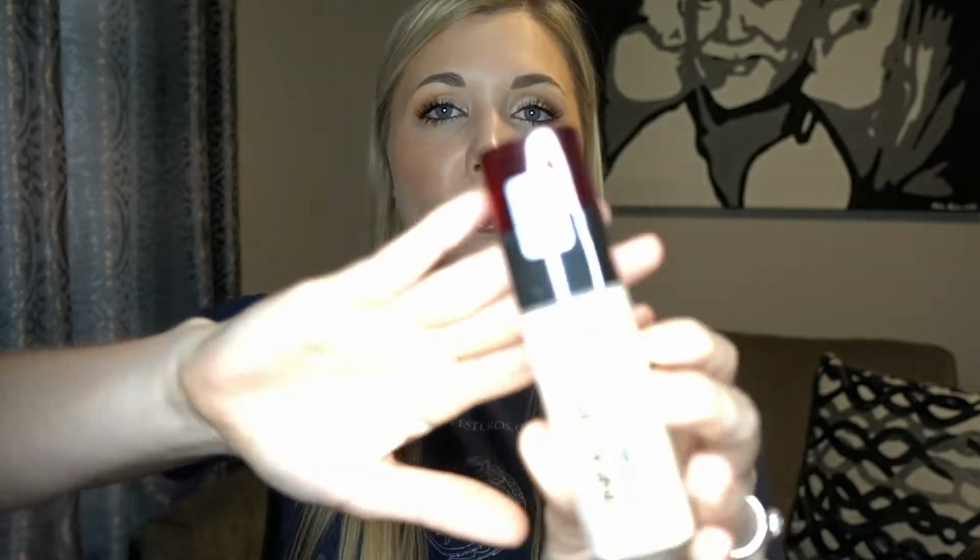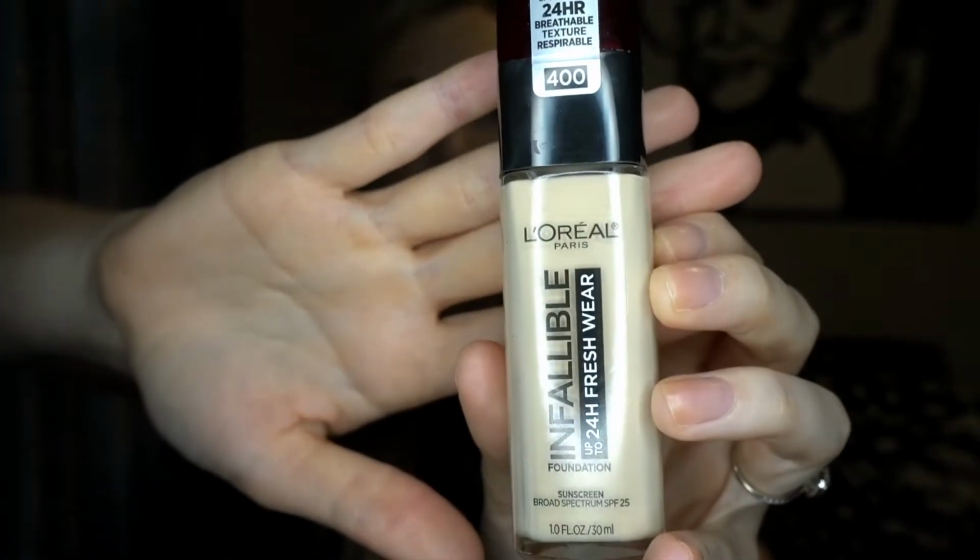The foundation that I'll be using is the foundation I have on today. This is the L'Oreal Infallible 24-Hour Freshwear Foundation, and this is nice. I'm pretty sure this is the shade Pearl, 400 Pearl. I think it might be the second to lightest shade. It comes in a glass bottle, and it has a pump, which is really nice. I really enjoy this foundation. I love that it has SPF in it. It's actually an SPF of 25.